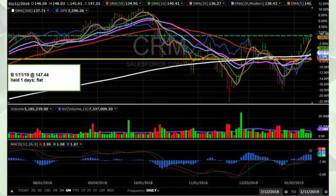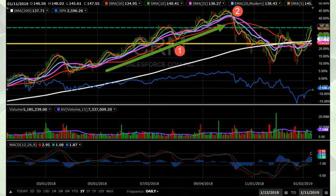There are several stocks that performed well in the last year that broke down and fell below their 200-day moving average when the market started to fall apart in October. And Salesforce, symbol CRM, is one of those. I purchased the stock on January 11th for 147.44, so I've just held it this one day. It's basically flat.